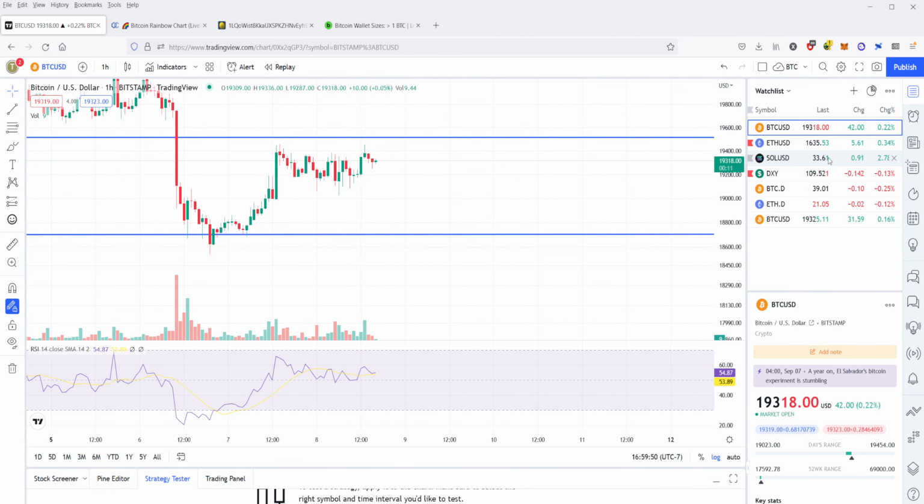But let's talk about Ethereum here for a second. Ethereum is doing some very interesting things. Ethereum has this sideways consolidation going on right here. We can see that in the past when Ethereum has done this sideways consolidation, it has tried to push to break out above this level here at about 1678. It's tried that before and it failed, and then it slid heavily.